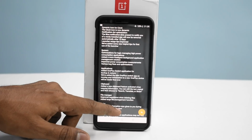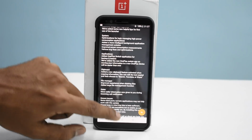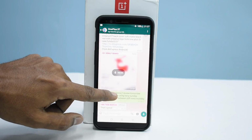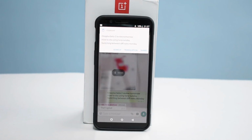That's about it. File manager, yeah, clipboard, as I said in the intro. So one thing that I really liked is the clipboard functionality. Let me just show you there. Okay, let's probably go to the OnePlus 5T WhatsApp group. And if I copy this, and if I tap this, you see this?